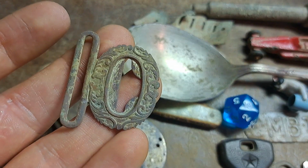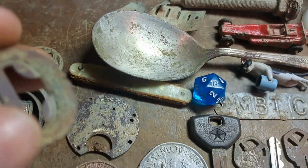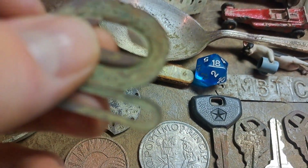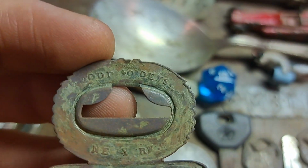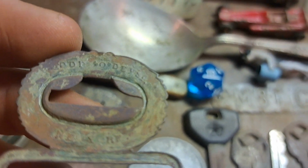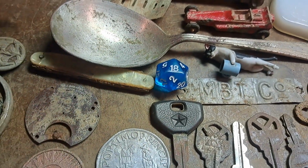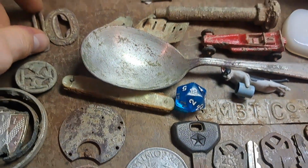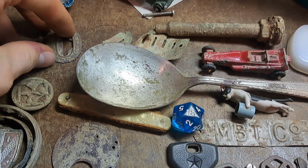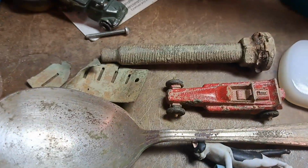This is a lady's sash buckle from probably the 1890s. It doesn't have a patent number, but it has a manufacturer and an address on it. It says Todd, 40 Day Street, New York. And I looked that up, and I think, well, the street address is actually completely gone. They shortened the street up in like the early 1900s.